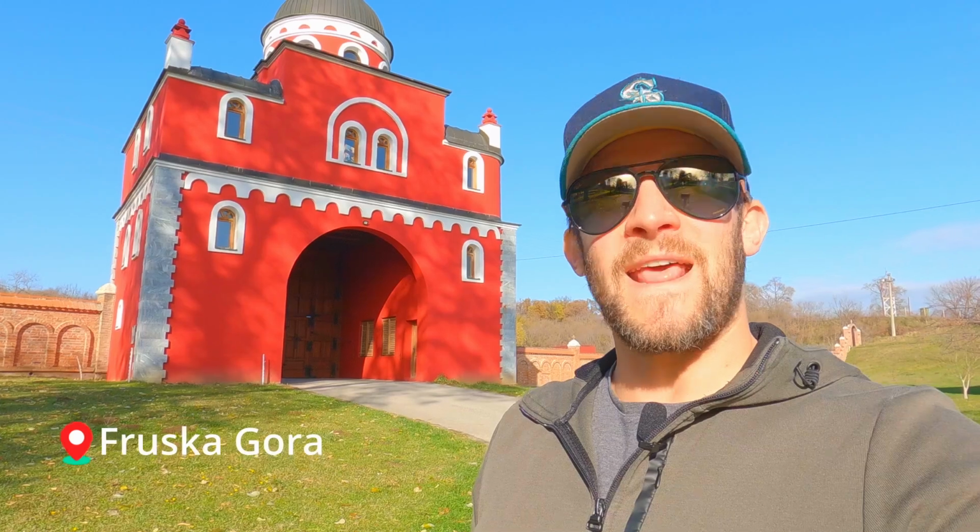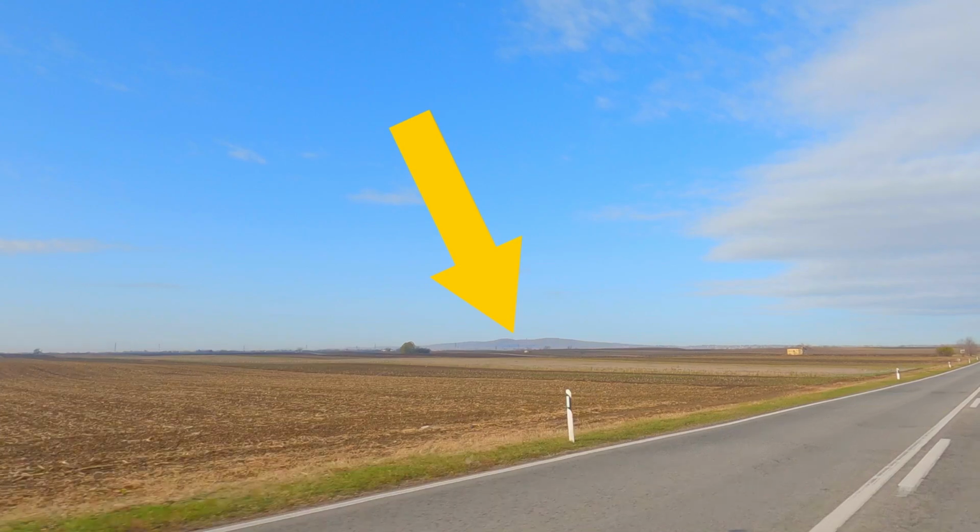Yo people, today on Expats in the Making, I'm going to take you to see some monasteries. Specifically, we're going about an hour outside of Belgrade up to a place called Fruška Gora, which is technically a mountain, but it's really just a large hill in a very flat area called Vojvodina.